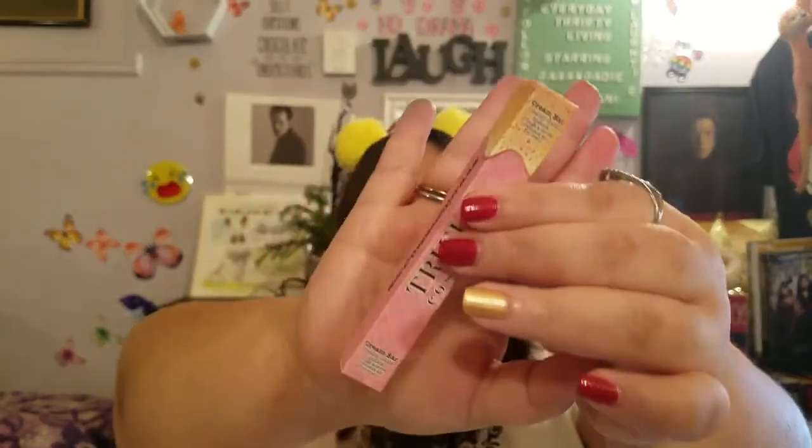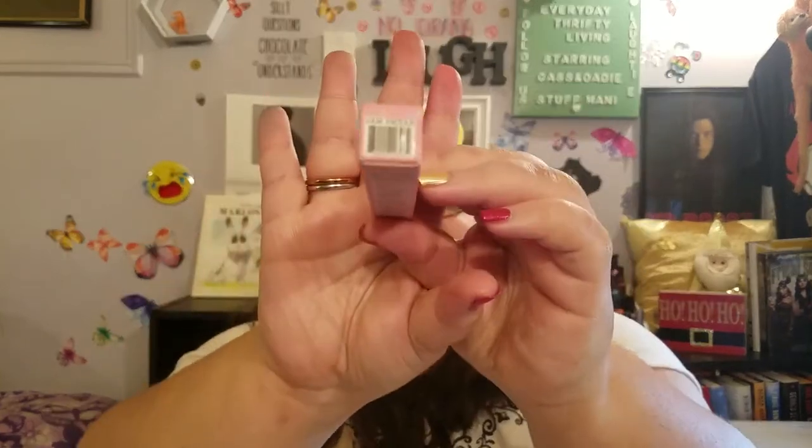Okay, next we have Trifle Cosmetics Cream Bar, creamy matte lipstick. Here we go. That's what it looks like. Nice. In the shade Jam Smear. Yeah, that's a nasty name. Jam Smear. Smear jam. Here we go. Oh wow. That's what it looks like.